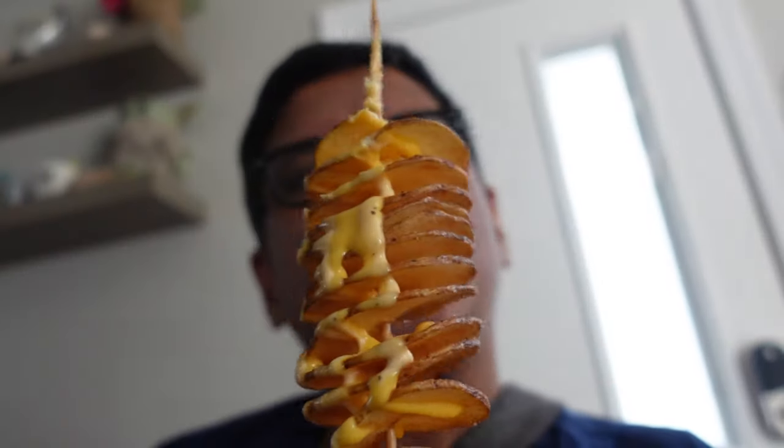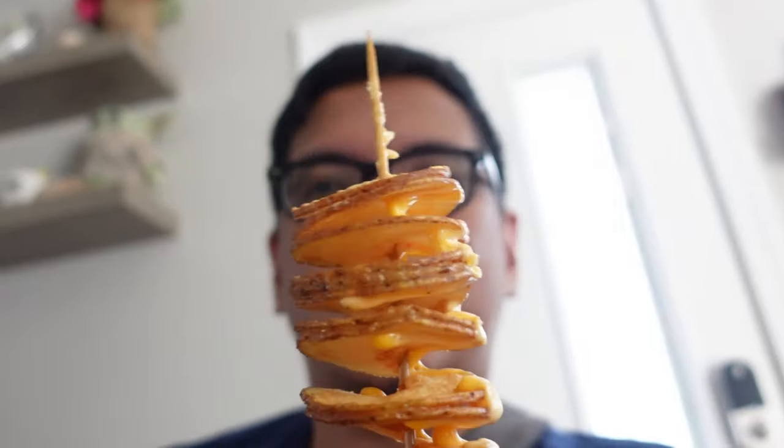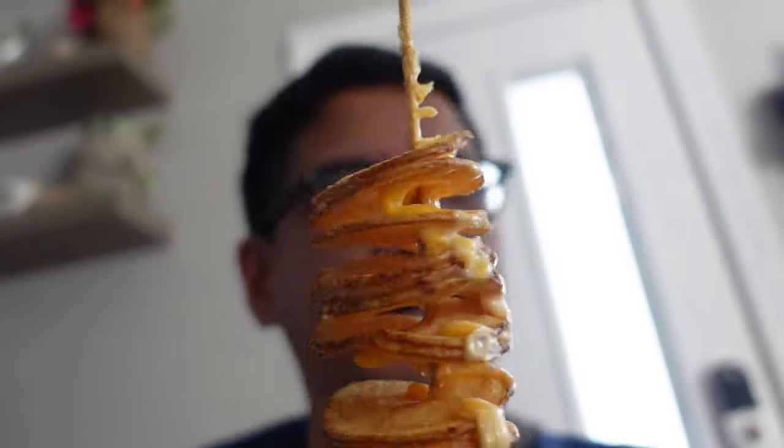Pretty good. How's it taste? Tastes like fries? Yeah, it's like potatoes. It's thin slices of potatoes. Potato fries, that's it. With cheese. And there's a little bit of kick to it. You have the chipotle. Chipotle mayo, I guess it is. Yeah. Really good stuff.